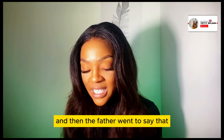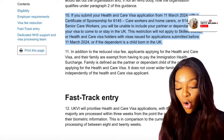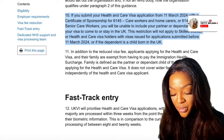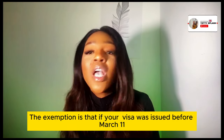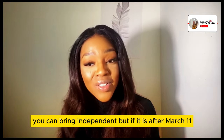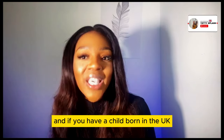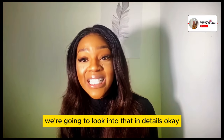And then they further went to state that this restriction will not apply to skilled worker on health and care visa holders with visas issued for applications submitted before 11th March 2024, or if the dependent is a child born in the UK. So that's the exemption. If your visa was issued before March 11, 2024, or you put in an application before March 11, 2024, then you're fine. You can bring in dependents. But if it is after March 11, 2024, you can no longer bring in dependents. And if you have a child born in the UK, then that child can apply with you. But we're going to look into that in details, okay?